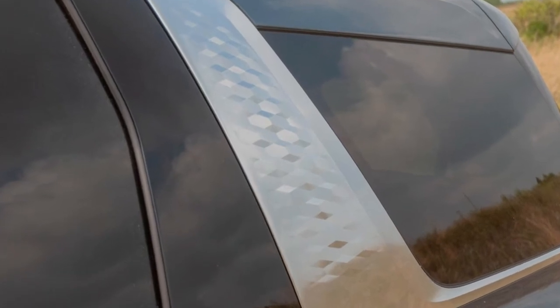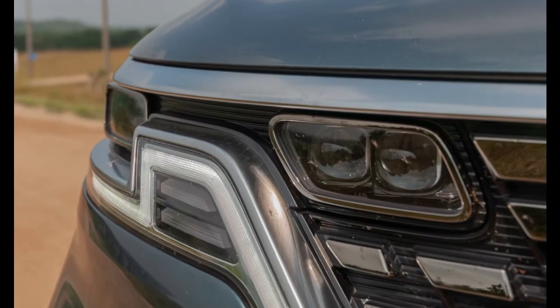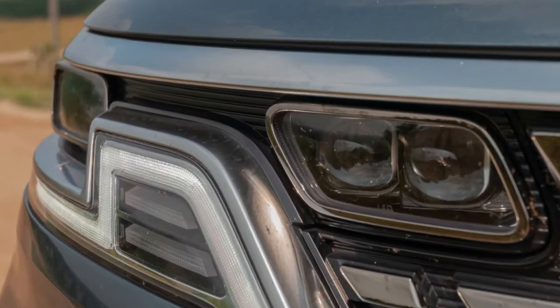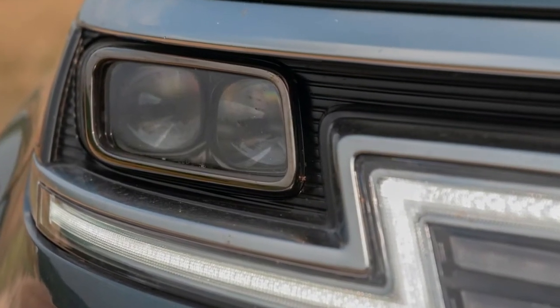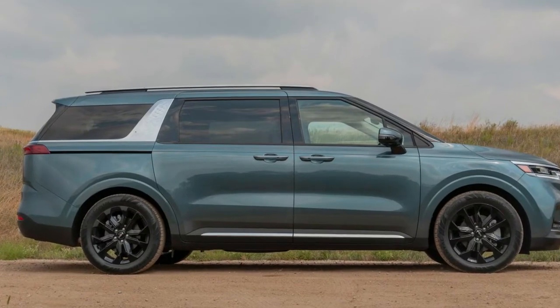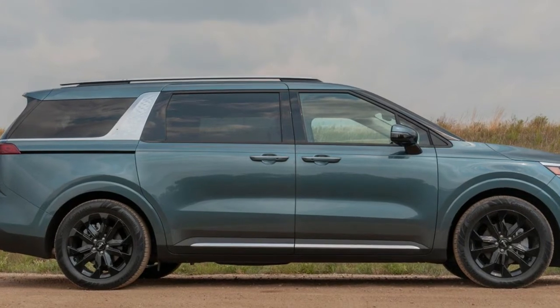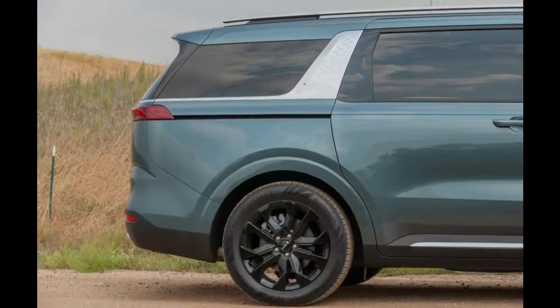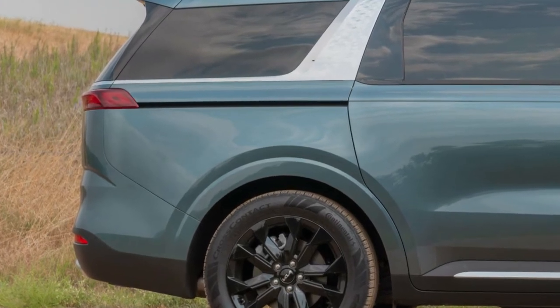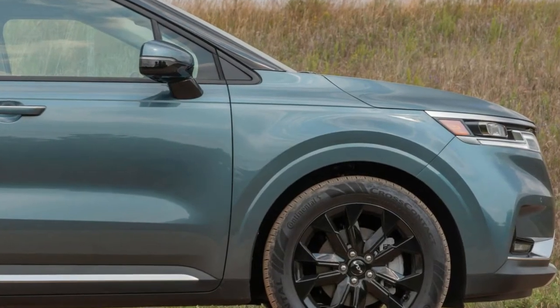The Carnival's cabin looks a great deal like that of the Telluride, less that SUV's standalone screen and console-mounted grab handles. The Carnival's more open cockpit is flooded with digital displays on top trims, and framed by swaths of diamond-patterned aluminum trim on the top SX Prestige trim. That comes with issues. The aluminum trim to the left of the steering wheel reflects into the side view mirror and obliterates about a quarter of its view.